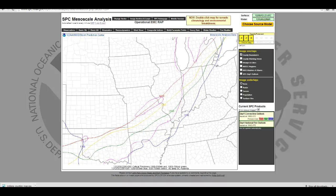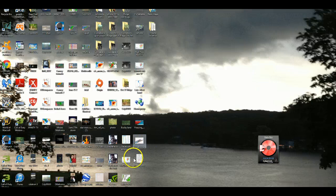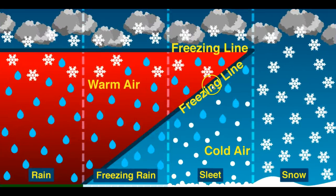And what am I talking about? Well, let's go back to our graphic here. Freezing rain, the four precip types. We have snow, okay? Snow starts out as snow. It starts falling, and it stays as snow. Never melts. The entire column is below freezing, so it stays as snow and is allowed to accumulate.